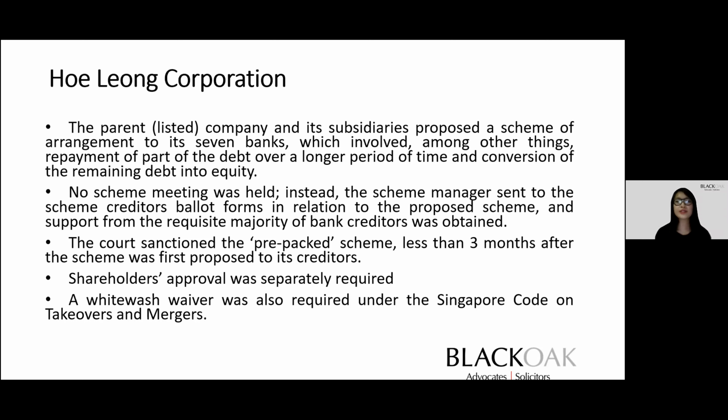So the court sanctioned the scheme in January of 2018. It took about two months, and it could have been faster, but December was the court vacation, so there were no hearing dates available during December.